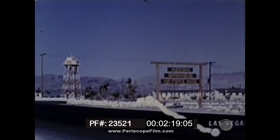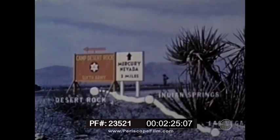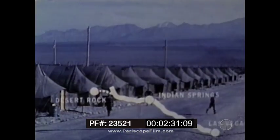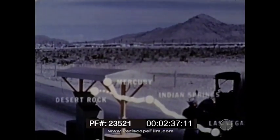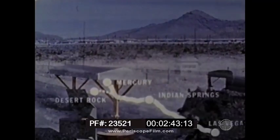Indian Springs was still primarily an Air Force support station for atomic test operations. The Desert Rock troop encampment was in the same old place off to the left, after we turned off Highway 95. Inside the check gate at Mercury were living and technical areas, and the field headquarters of the main test organization, a joint AEC and Department of Defense activity.